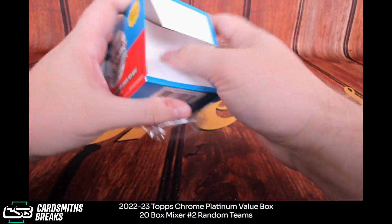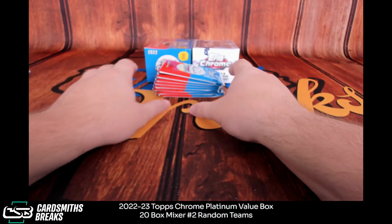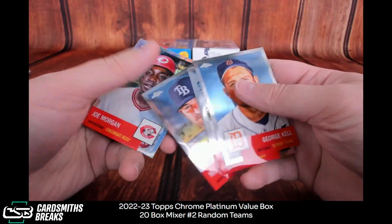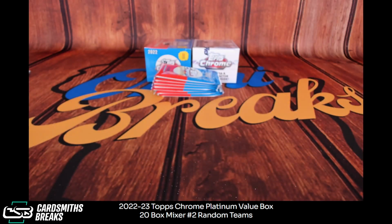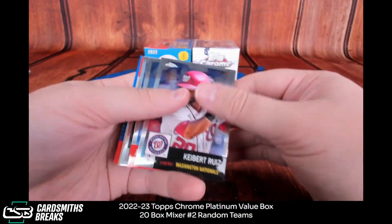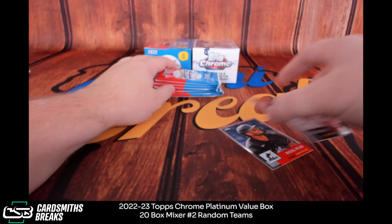Yeah, I wonder why they decided on Series 2 and not Series 1. There's no checklist for Series 1 yet, right? Joe Morgan. There aren't any guys from this draft going to be in Series 1? Sparky Anderson, Blue Prism. Oh, interesting.